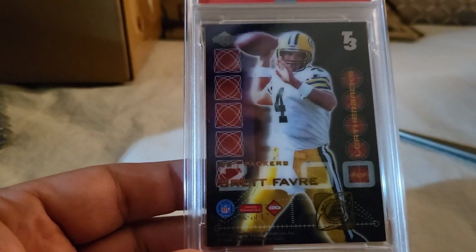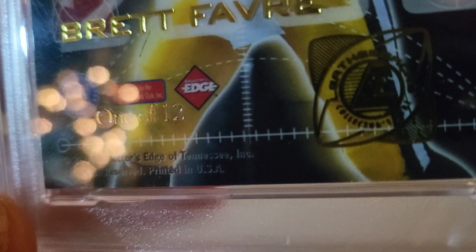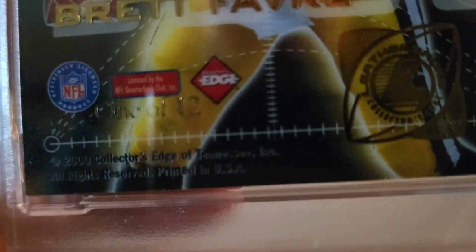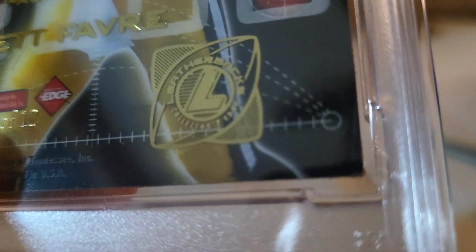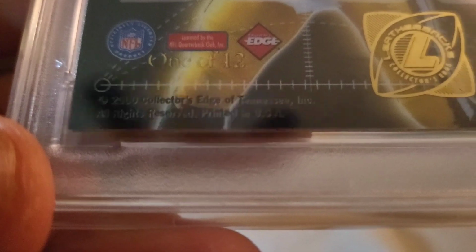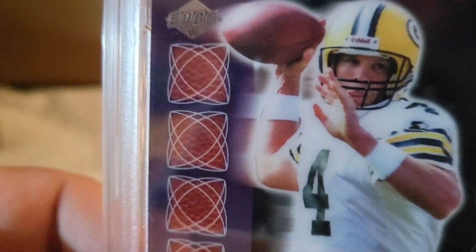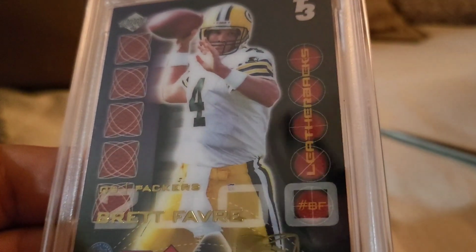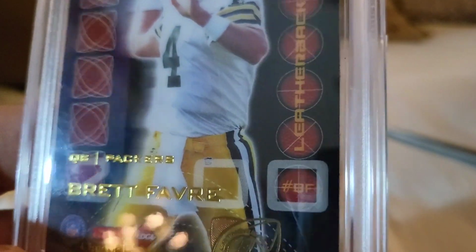So there's the chunk of leather on the back. Now these are numbered, sort of. There's only 12 total, but they don't individually number them. So it just says 1 of 12. So it's not like 1 of 12, 2 of 12, 3 of 12. They all just say 1 of 12. And then this is the Leatherbacks stamp from Collector's Edge. And it's 2000 Collector's Edge of Tennessee. 1999, or excuse me, 2000 Edge. And then it's the T3 set. So certainly real. Obviously PSA graded it, so it's authenticated that way as well.